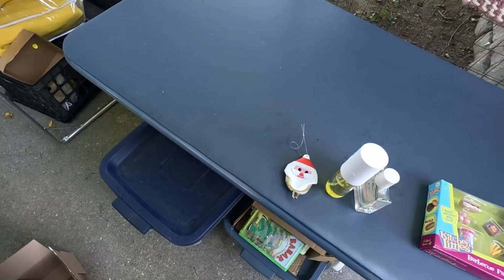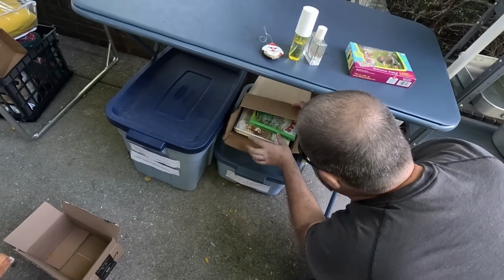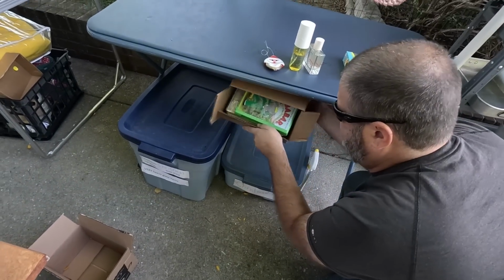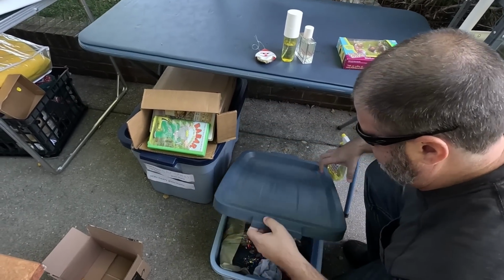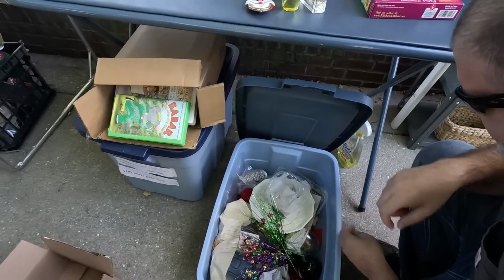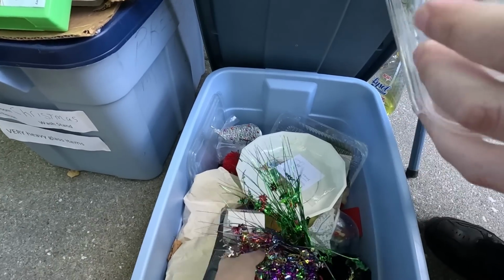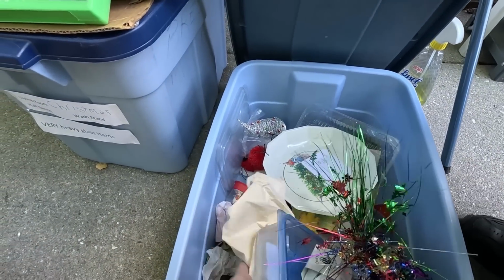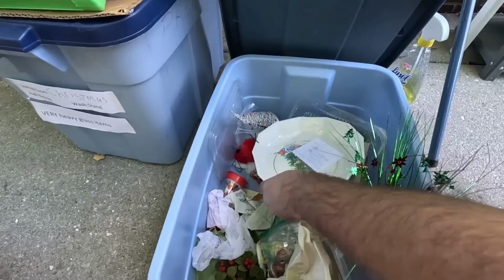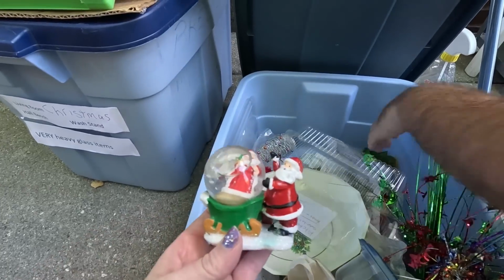Put everything back the way I found it, a little bit, because there's another tote of Christmas. Oh, okay. There's another tote of Christmas. It looks a little bit newer. Maybe. I just have to dig around in there. Yeah, there's not much. Not much at all.